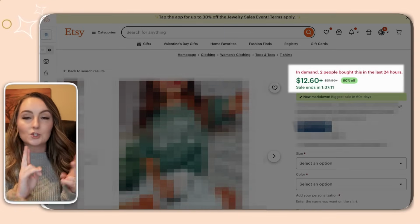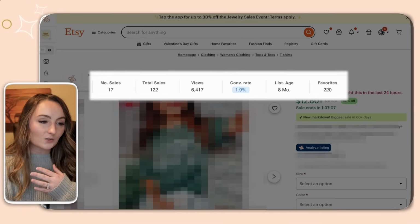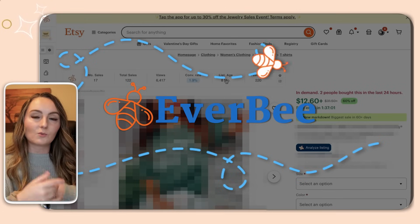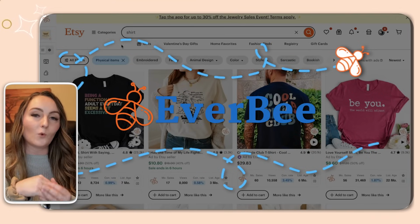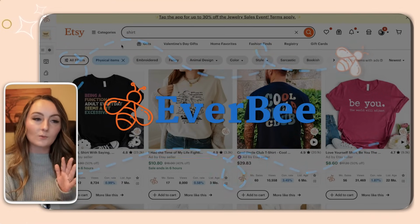This one says it's sold 2 times in the last 24 hours and is sold 122 times in 8 months. Now, that information there at the top is actually from Everbee, which is a really great keyword research tool for Etsy. Now, you don't have to have Everbee, but it can save you a ton of time when you're researching.